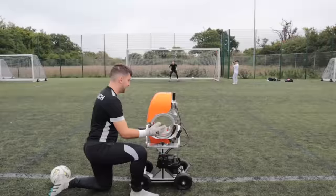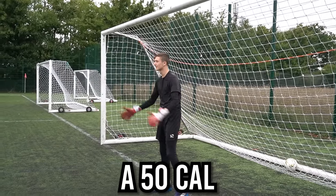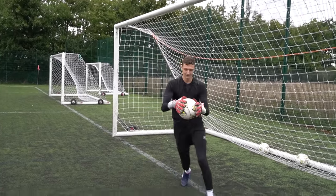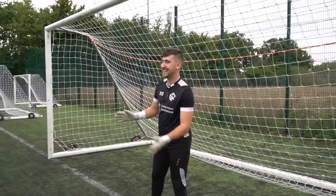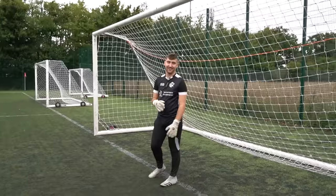It's scary. It's just like a 50 cal sniper rifle shooting straight at me. Oh, I did let one in though, that's good. I thought that was it. I don't know, 80 miles an hour, it looks fast. I've seen the other guys do it and it just looked unreal.